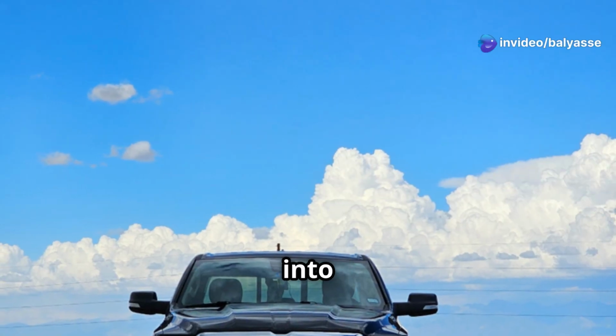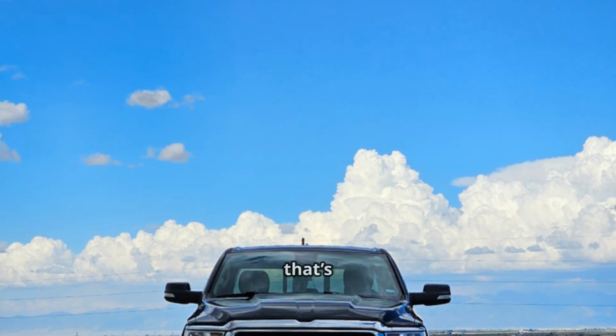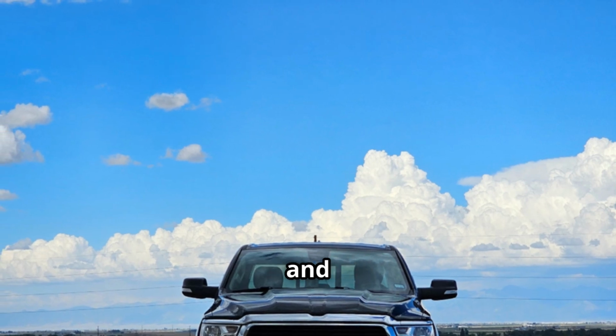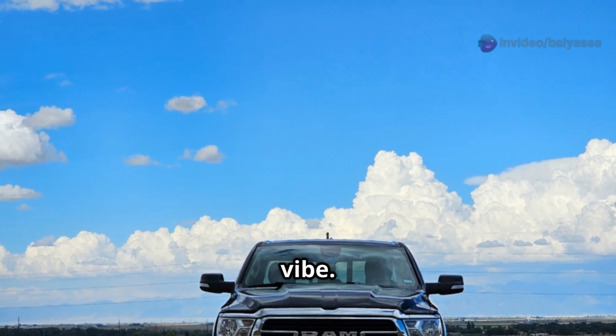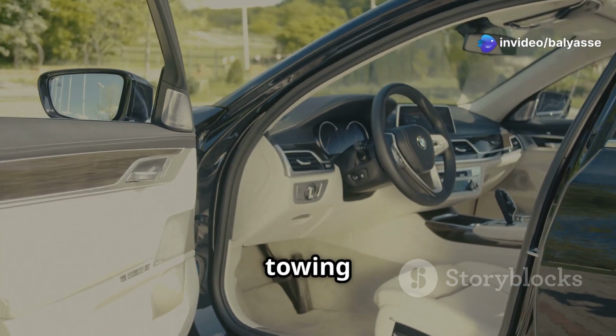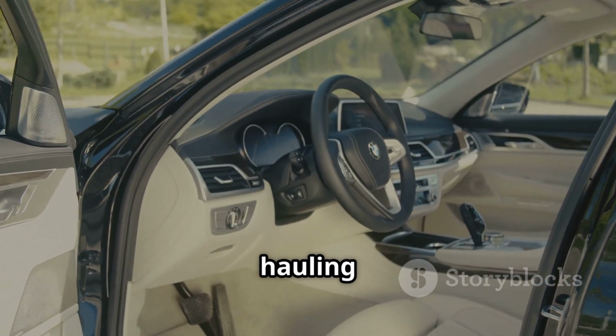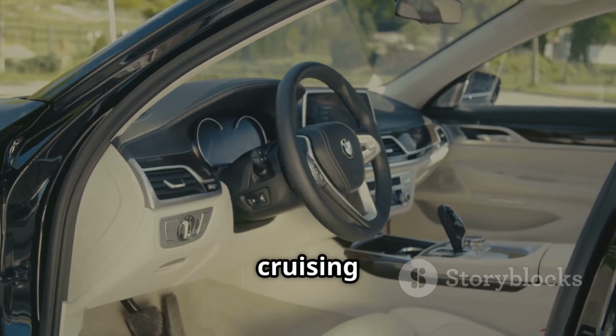Today, we're diving into the world of full-size pickup trucks with the Ram 1500, a beast that's all about power, comfort, and that work hard, play hard vibe. If you're eyeing a used Ram 1500, you're probably pumped about its towing muscle, plush interior, and the kind of versatility that makes it perfect for hauling gear, hitting the trails, or cruising in style.